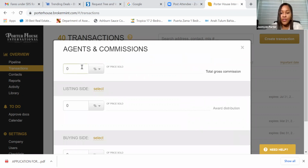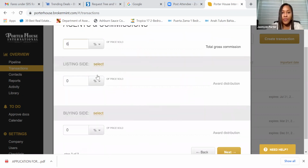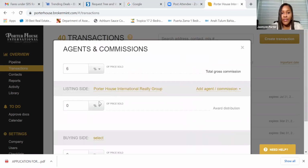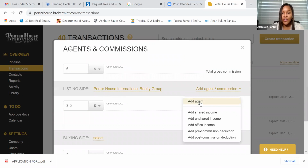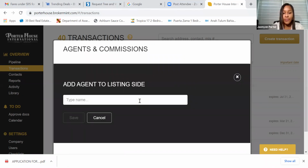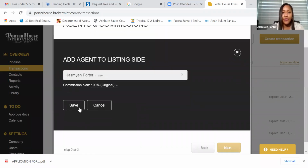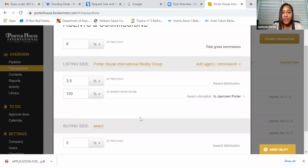All right, total commission, 6%. Listing side, a listing agent, Porterhouse. So we're going to have 3% or 3.5%, whatever you designate as the listing agent. We add the agent. And for those of you in Porterhouse, you're going to see your name there. So you can simply add it there, go to save.